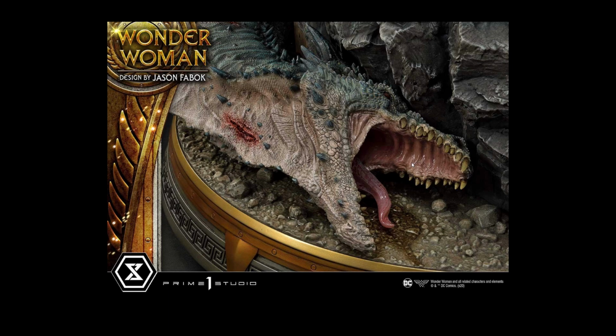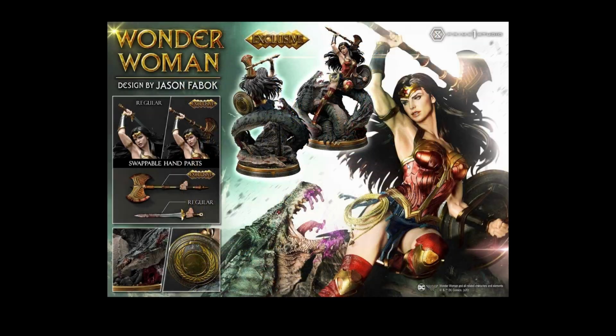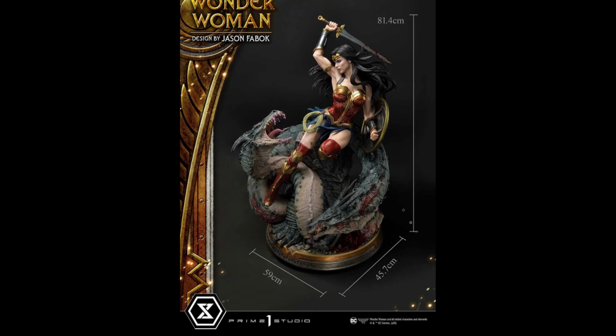Guys, once you see this thing in person and you really go through it, you say, man, this thing is absolutely massive. 81 centimeters high. Let me Google that up real quick because I really want to know exactly how tall this is. So we're looking at 81.4 centimeters to inches. Thank you, Google. We have 32 inches tall.